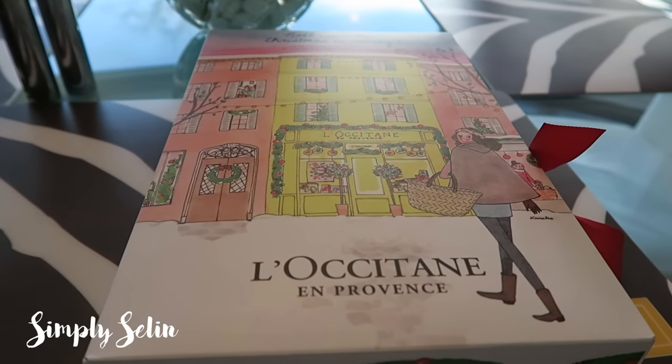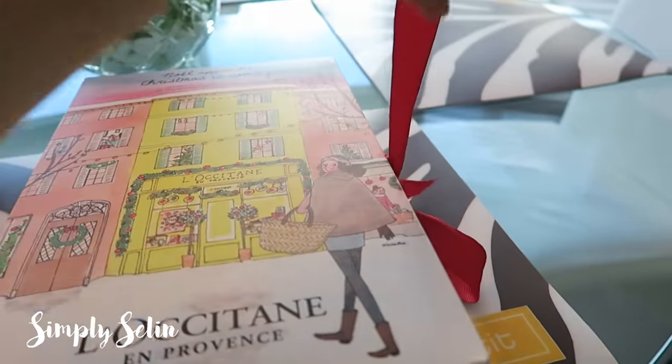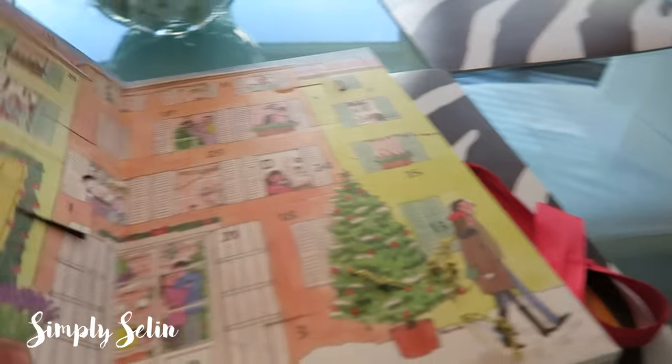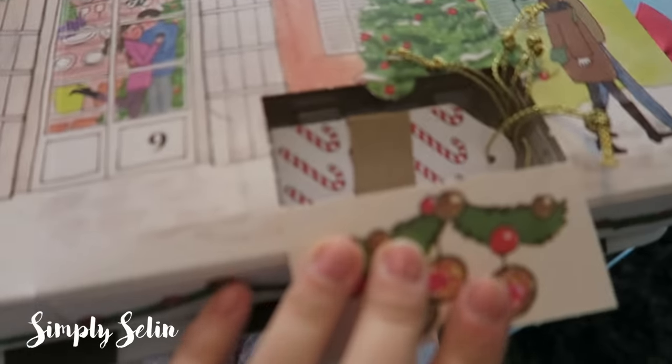So I haven't shown you guys what exactly I've been getting in my advent calendar for a while, so I figured I would just unveil that for you. I think the last time I showed you guys what was in here was day 3, but I'll just give you a recap. So I have these name tags, and yes, I'm wearing my pajamas.